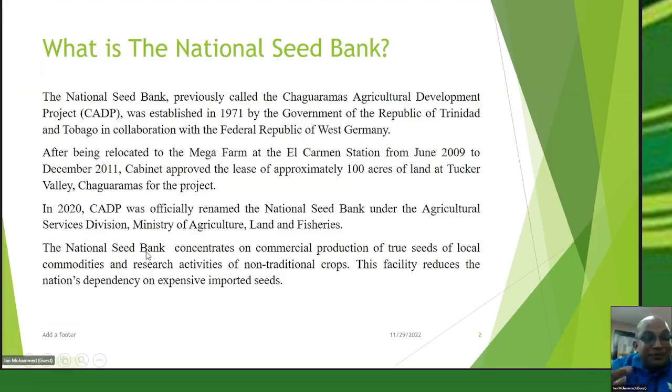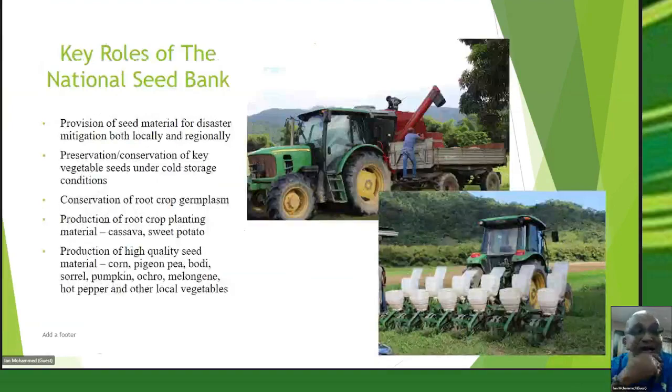Well, I started talking about the key roles of the National Seed Bank, and I indicated the provision of seed material for disaster mitigation, both locally and regionally. There is a little delay in the change from slide to slide, so bear with me. From time to time, if there's any disaster, we have had requests and have sent material to islands that had damage from hurricanes and needed material to start back up their agriculture. So we played a role in that, and by extension, the ministry and the government of Trinidad and Tobago.